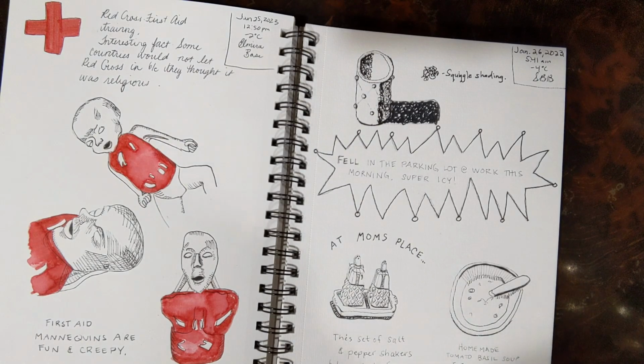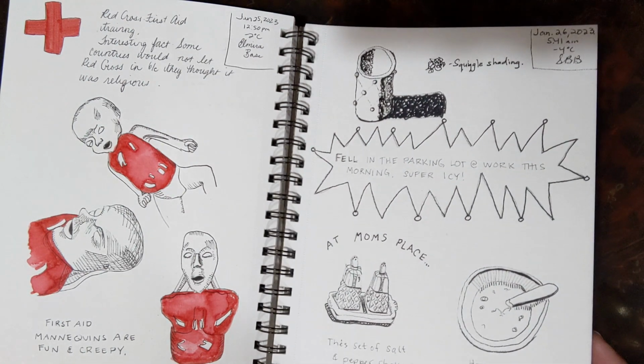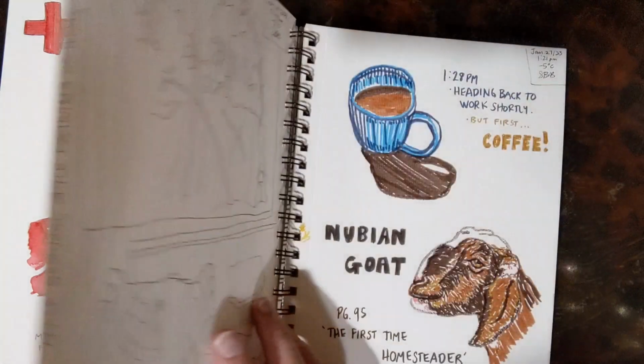Practicing drawing candles, a candle thing. I fell in the parking lot at work, so I documented that. I was at my mom's and I drew some of her salt shakers on the table. And we had homemade tomato basil soup for lunch, using tomatoes from the garden last year.